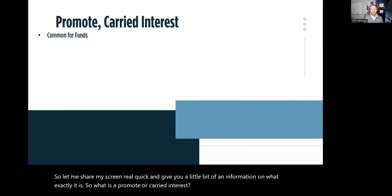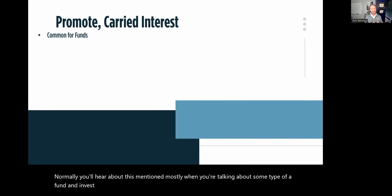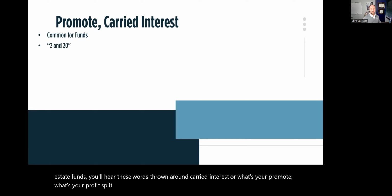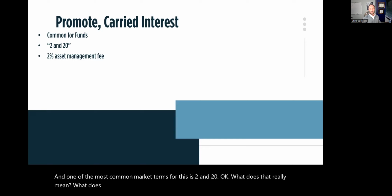Normally, you'll hear about this mentioned mostly when you're talking about some type of a fund, an investment, whether it's in a hedge fund, private equity fund, venture capital, real estate fund. You'll hear these words thrown around: carried interest, or what's your promote, what's your profit split. And one of the most common market terms for this is 2 and 20. Okay, what does that really mean? What is 2 and 20?